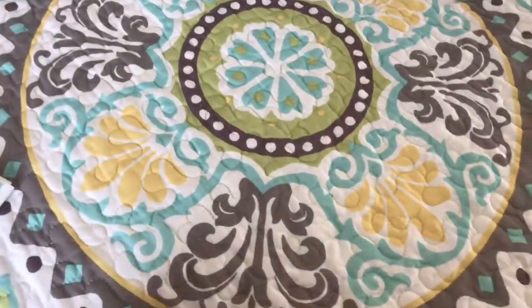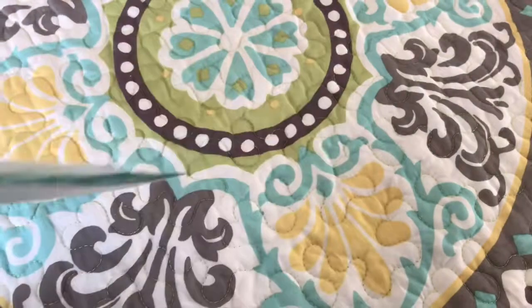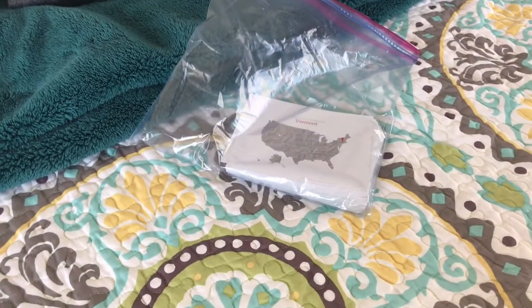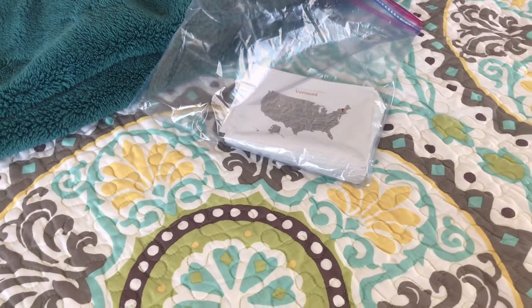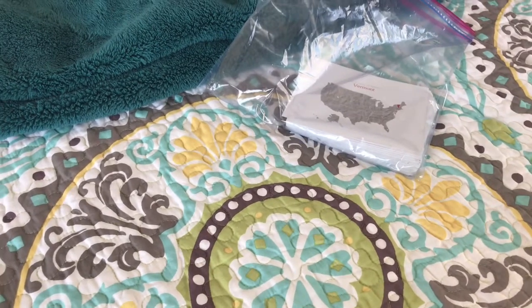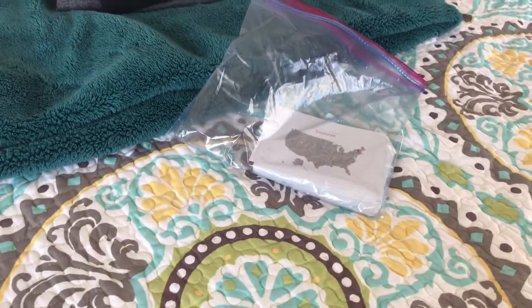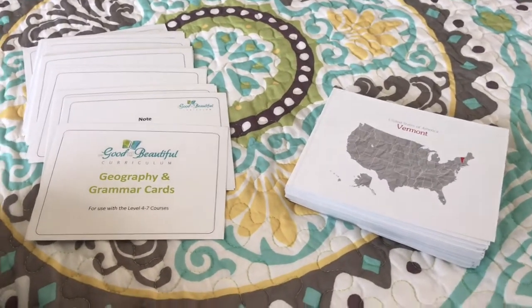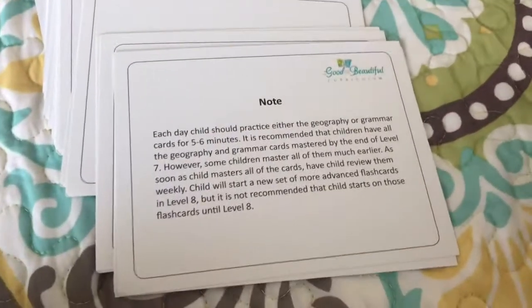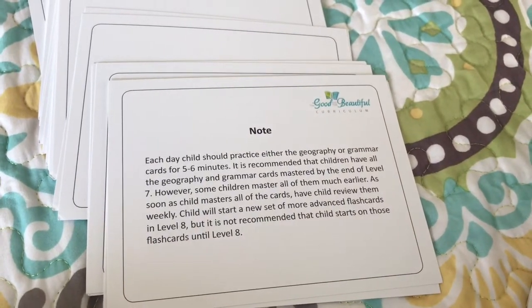And then lastly, these are the geography and grammar cards. And I went ahead and separated them into the geography in one bag, and then the grammar cards in a different bag. Okay, so I have these out of the bag now, and it says each child should practice either the geography or grammar cards for 5 to 6 minutes.